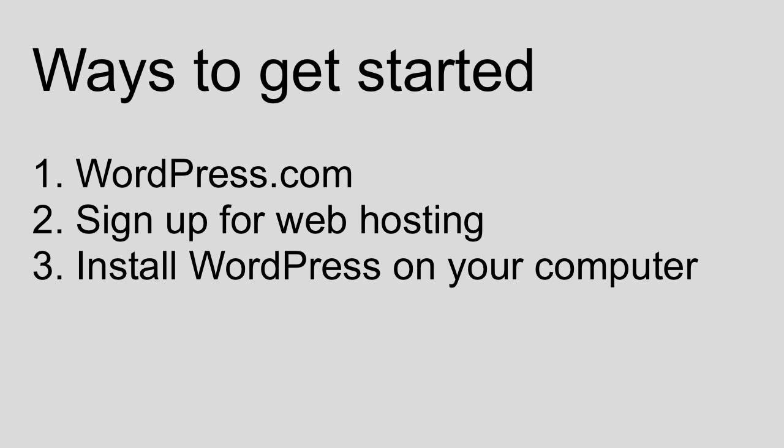Option 1 is WordPress.com, which I will explain in detail in just a moment. Option 2 is to sign up for web hosting, which I will explain in detail in just a moment. And finally, option 3 is to simply install WordPress on your computer. So let's now explain these in detail.